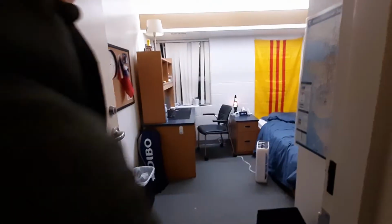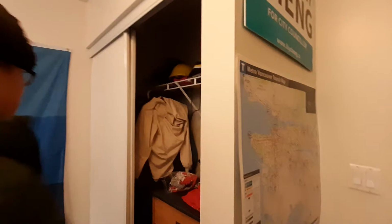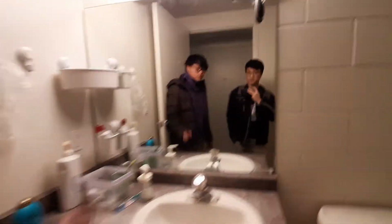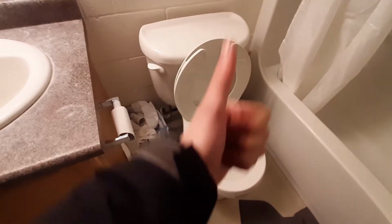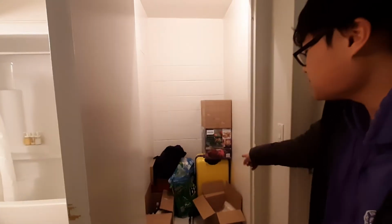The bedrooms themselves are also pretty spacious too. You get a pretty decently sized walk-in closet, as well as a nice desk. The bed also has storage that you can put your Vietnamese flags in. Each suite has 2 bathrooms, so you're only going to be sharing it with one other person, which is pretty nice. Normal bathroom, but it's really big. There's also this little closet that you can commit arson in or other MKV activities.